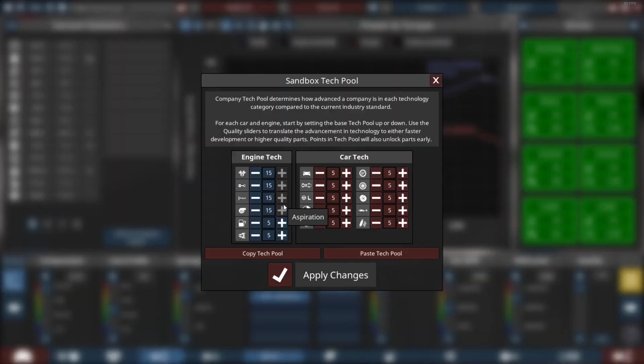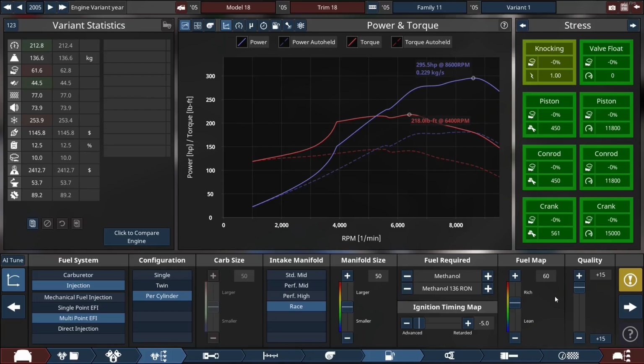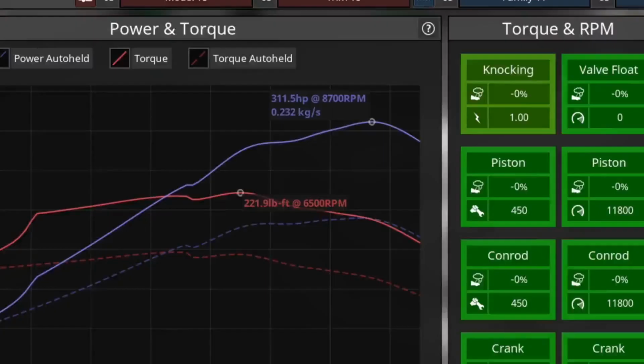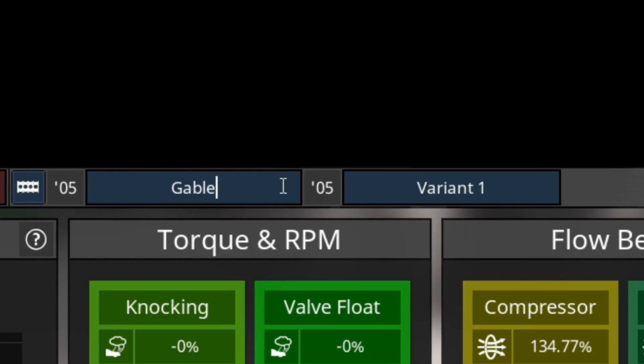I like how the Gambler 500, you have a budget of $500, and we're just immediately maxing up the quality, maxing up the cost of everything. How far can I push it before it blows up? Not a sentence that you want to hear when you're getting a car. Yeah, that'll do. 311 horsepower. The engine is called... Horse. Yes. Gambler horse.